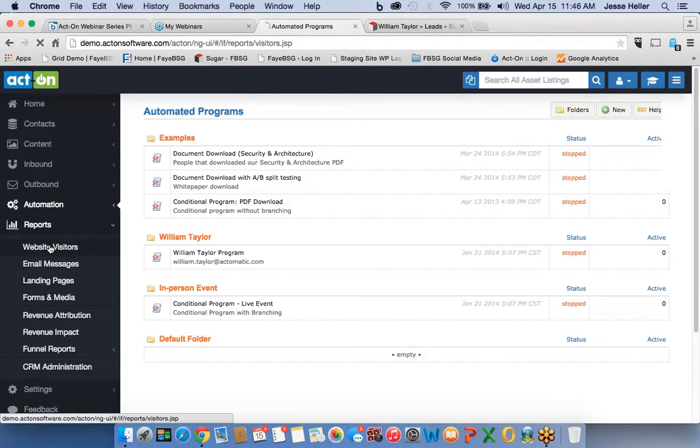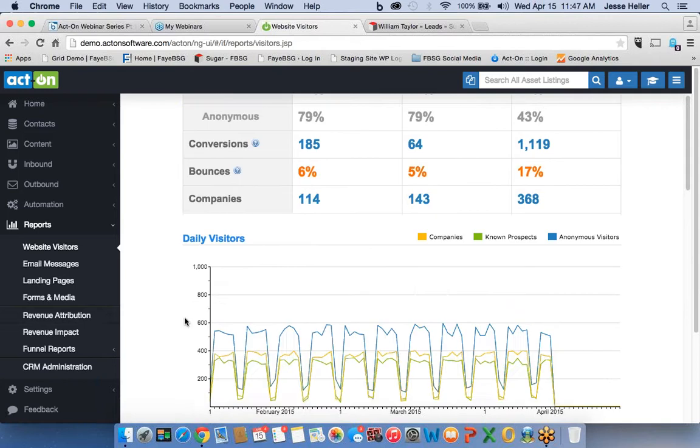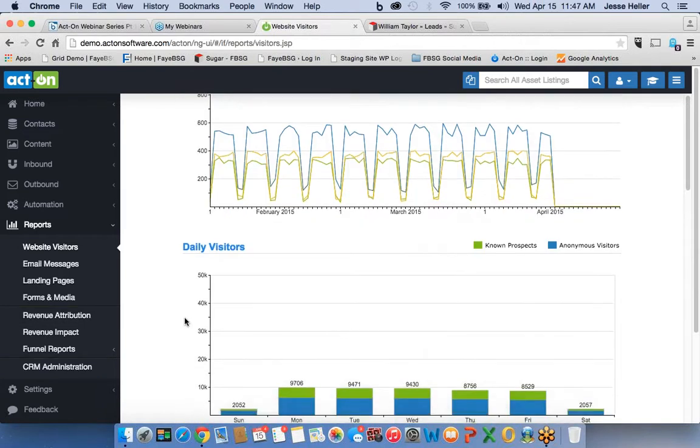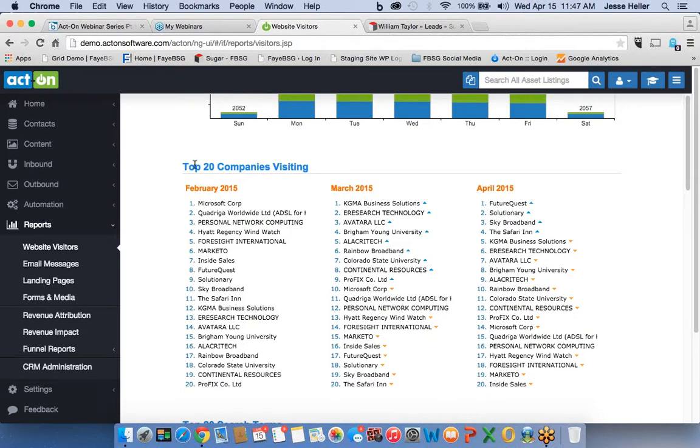Some of the other cool stuff that you can do, I wanted to spend a couple more minutes on with our last 10 or so minutes, is the website visitor tracking area here. We kind of looked at it for a minute. But the cool thing is, it tells you the top 20 companies that are visiting your site, so you know where your traffic is coming from.